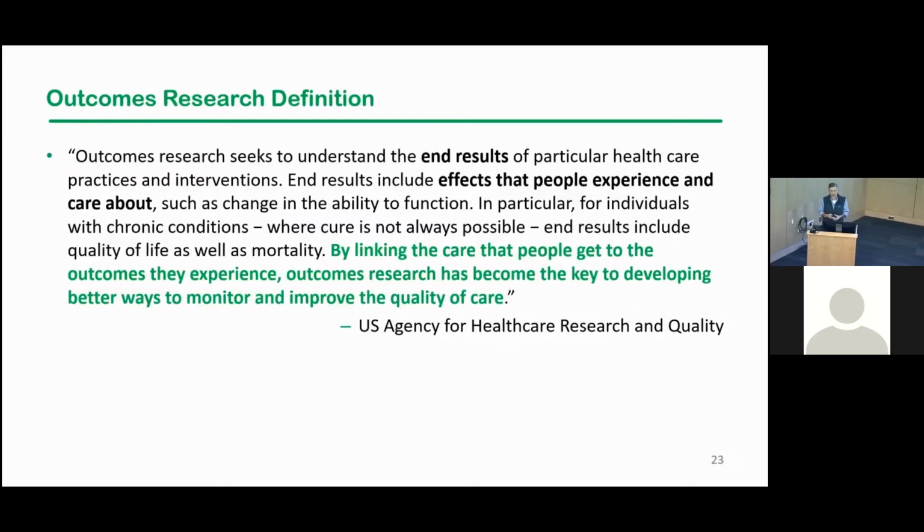Outcomes research seeks to understand the end results of a particular healthcare practice or intervention. End results include effects that people experience and care about, and that's one of the key focuses of outcomes research: the effects that are important to the end user, the patient, such as changes in their ability to function, not just morbidity and mortality. In particular, for individuals with chronic conditions where cure is not always possible, it's quality of life. And by linking care that people get to the outcomes they experience, outcomes research has become the key to developing better ways to monitor and improve quality of care.